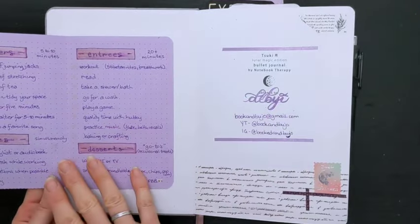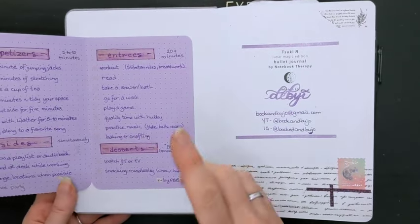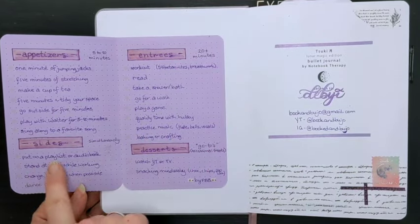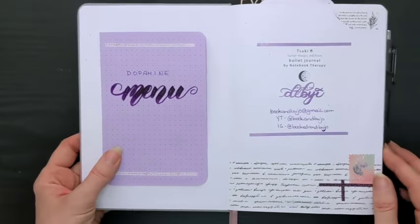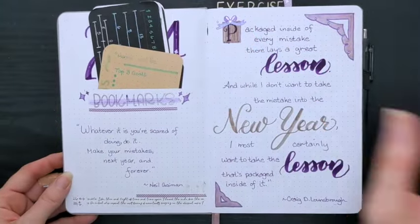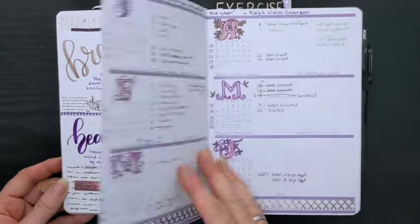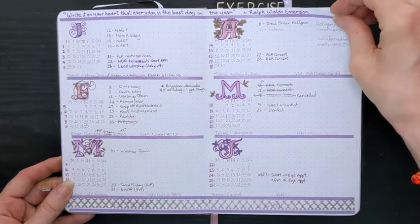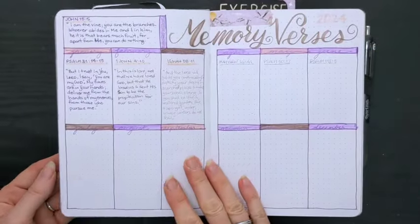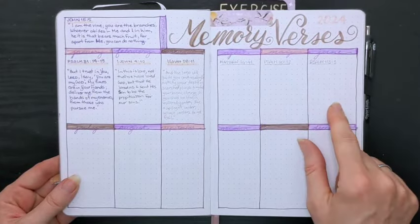We start out, I had my dopamine menu, so for those times when I was getting stressed out or low energy, not sure what to do, I had this that I could look at: do some jumping jacks or read, watch some TV, put on a playlist or an audiobook. And I have my bookmark pocket, word of the year, my verse of the year, my future log, my memory verses of the year. I do need to go in and fill in these ones. I did put the address, but I need to put the actual verse in there.